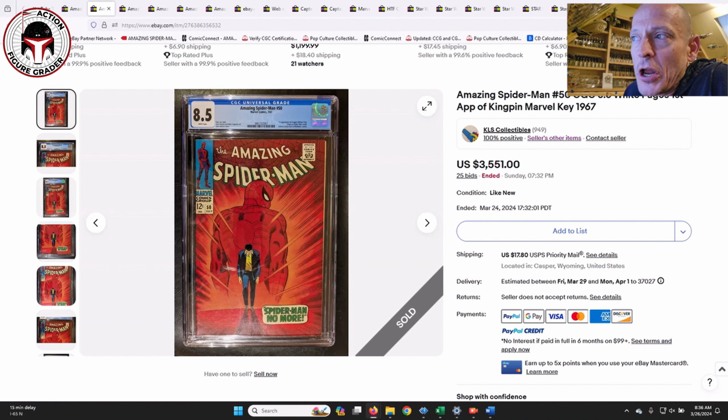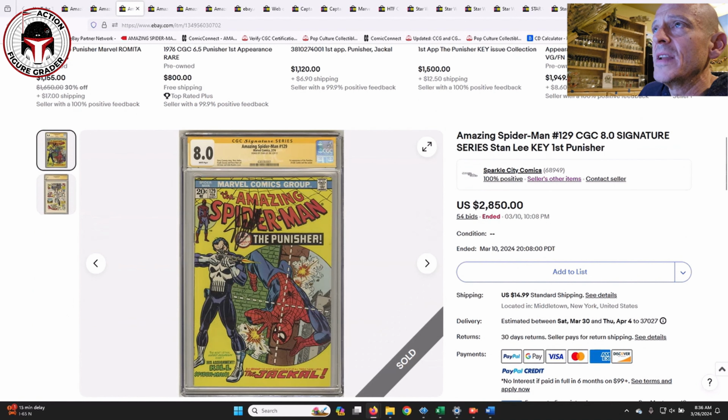So I feel pretty good about where I am in terms of my entry point for my 8.0. But obviously, anytime you get white pages on some of these Silver Age Spider-Man books, you're going to be paying a significant premium. And that obviously was the case with this one. This is the first appearance of Kingpin in comics, a pretty iconic cover from John Romita.